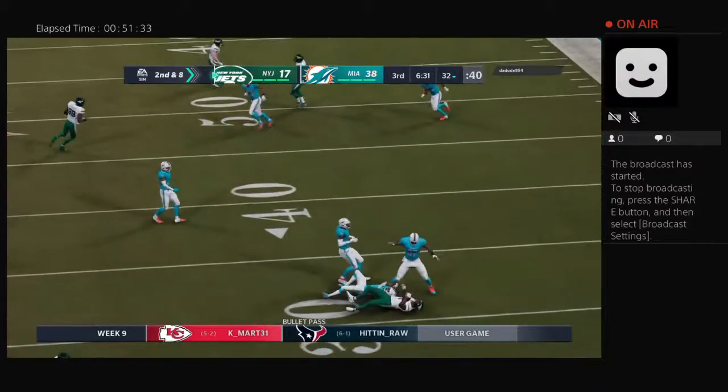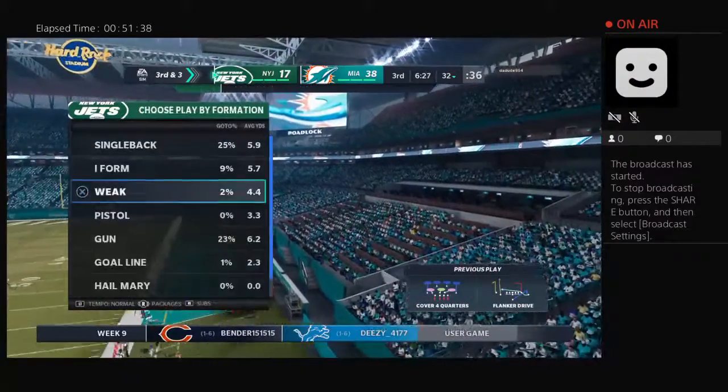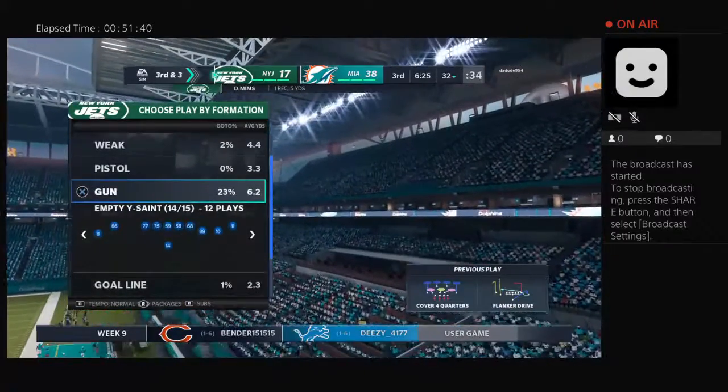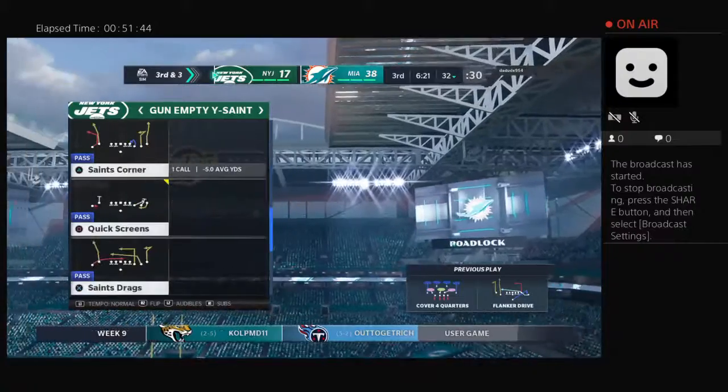Well, the second down throw on target. And he's able to get out to the 32, brought down there. That catch good for 5. It's 3rd down.